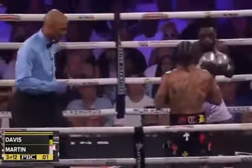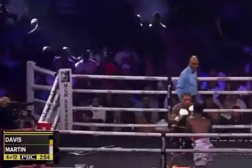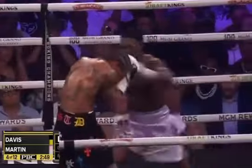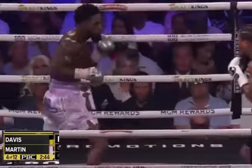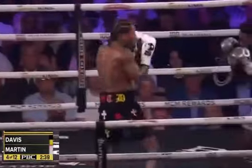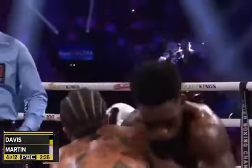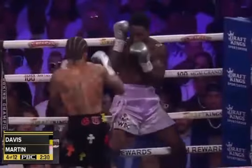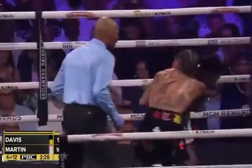And again, Martin able to escape. There's a double jab through the guard by Martin, utilizing that footwork. This has changed. Good escape by Martin. Martin's doing all the right stuff. Yes. Clean shot by Davis.